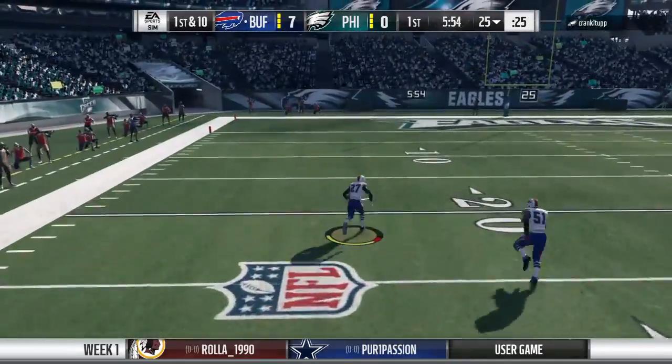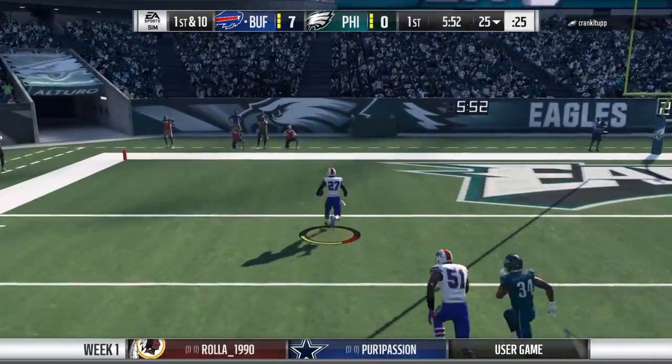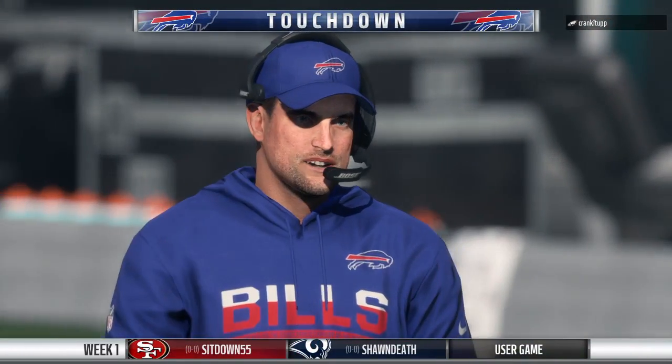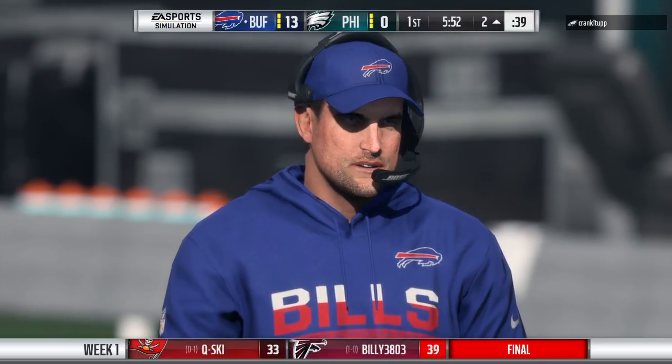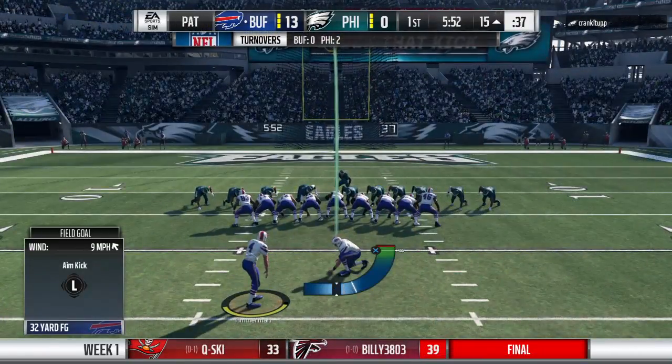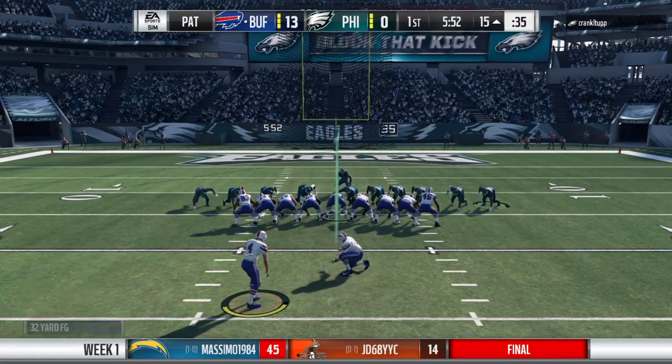He rifles one that's intercepted. Tre'Davious White with a pick, and he is going to score. It's a pick six and a Bills touchdown. And this defense looking like they have come to play. The pick six, and just like that, it's 13-0 early on.